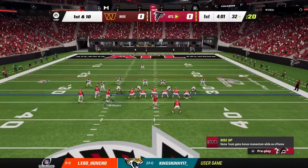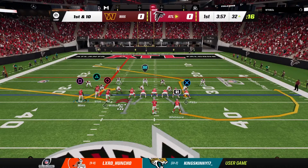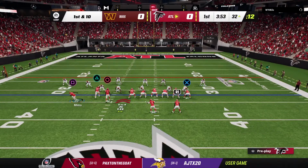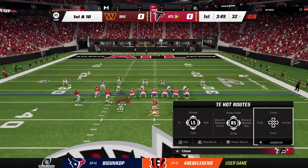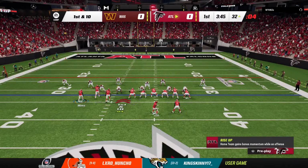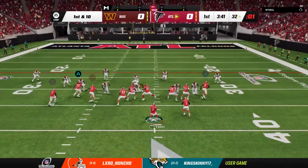So they convert on 4th, and now from just outside the 30, here's 1st and 10. 18, pioneer. Read the look. 18, rally. 3. 19 right. Cut 19. They snap it at 1.